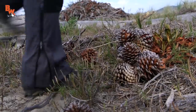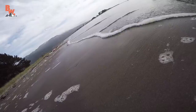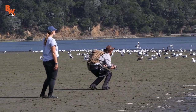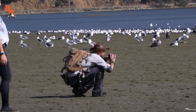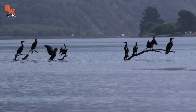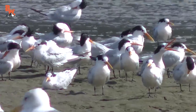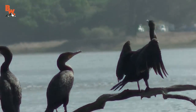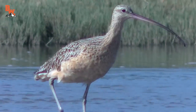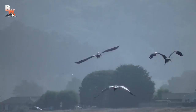As we crested the north end of the island, we eventually came upon a place where the land meets the sea. And there, hunting along the shoreline, we were witness to hundreds of birds. The Bolinas Lagoon is famous for being a stopover point on the Pacific Flyway, which makes it a perfect spot for birders hoping to observe migrating species. From gulls and terns, to egrets, cormorants, pelicans, herons, and one really cool-looking sandpiper, we saw more birds than we could ever present in a single episode.